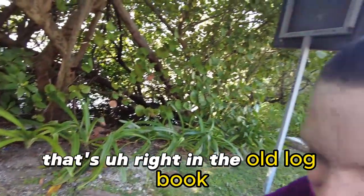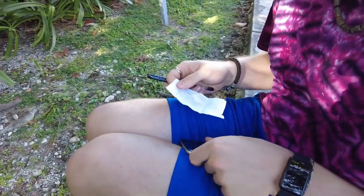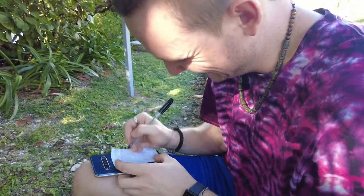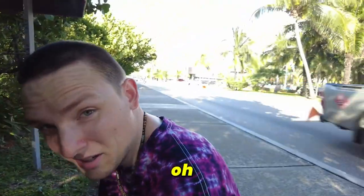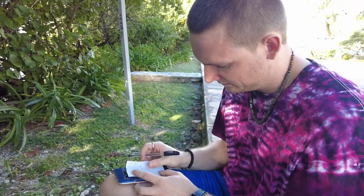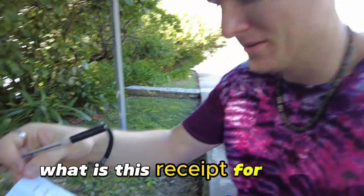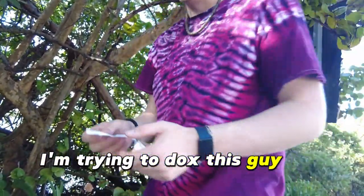That's the old logbook. We should leave something? No, it's not big enough. I don't even think there was supposed to be a logbook. They just threw a receipt in there. You want me to do us both, or we each do it individually? River and Ara. The date? Yeah, 18. We didn't get a very good pen. January 18th, 2024, River and Ara. Good job. What is this receipt for? Ready to put it back? Trying to dox this guy. Just show his credit card.